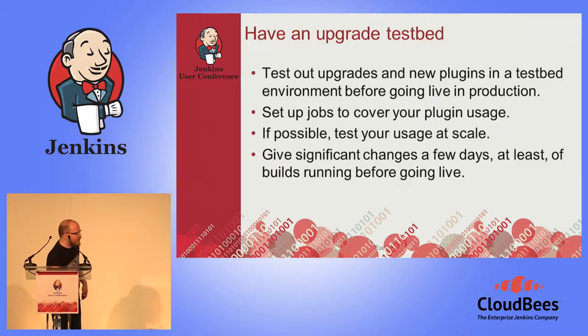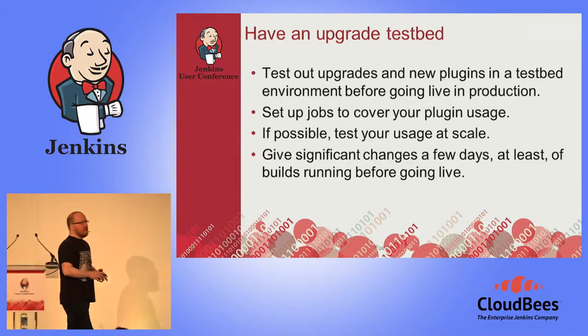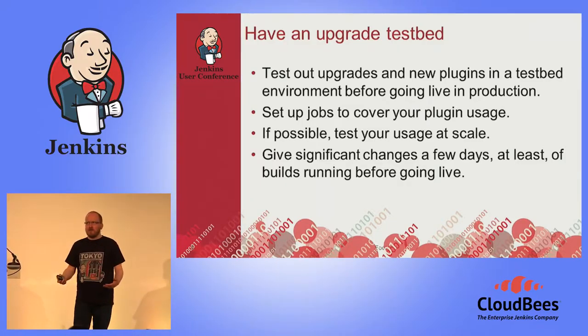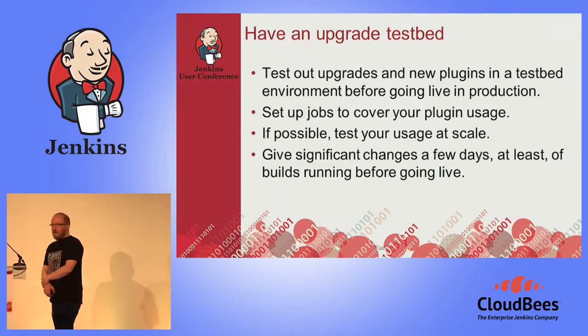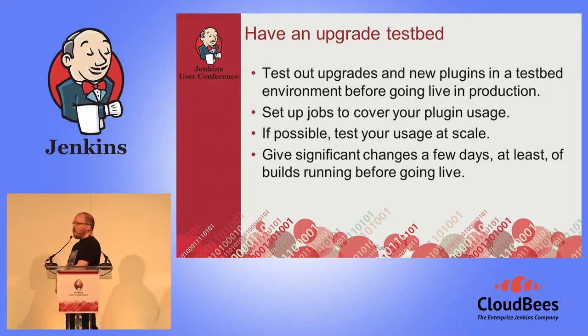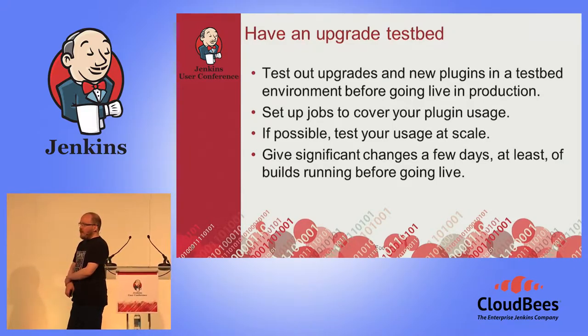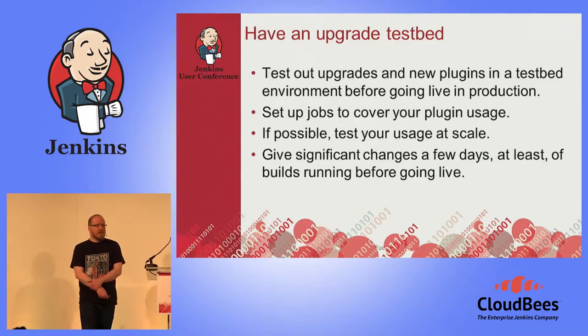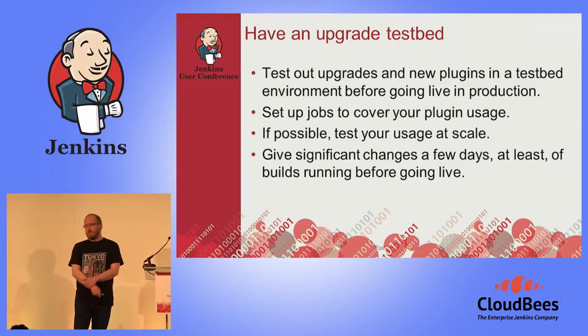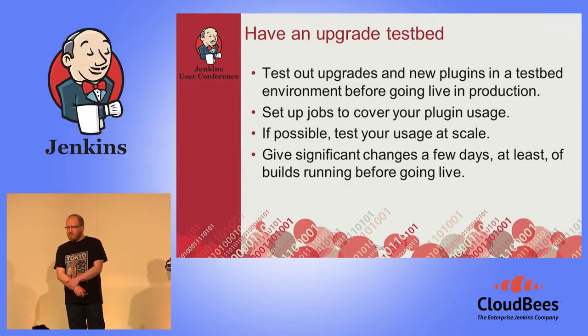Because what you want is to have an environment where you can replicate some set of your jobs' behavior, some set of the coverage of your plugin usage, so that you can verify that your critical workflows will keep working with your upgraded plugins, with your upgraded core. If at all possible, you really want to do this at scale with a decent amount of jobs and with a decent amount of builds and slaves, et cetera.